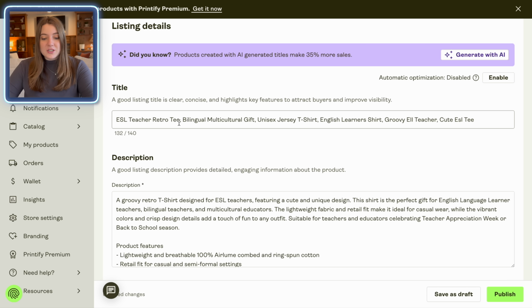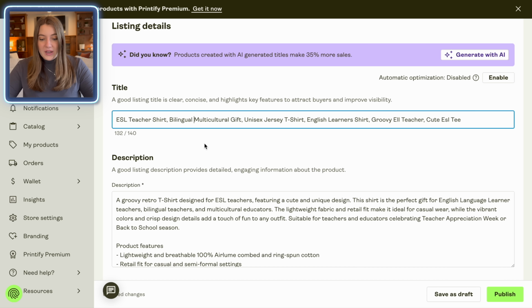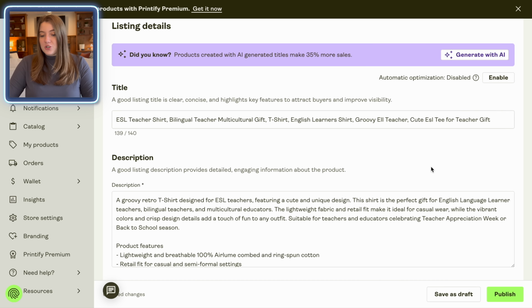So it said ESL teacher, retro tee, bilingual, multicultural, gift, unisex jersey t-shirt, English learner shirt, groovy ELL teacher, cute ESL tee. So this is a good start, but I might even make a few changes. So I'm going to say ESL teacher shirt, bilingual teacher, multicultural gift, unisex t-shirt, English learner shirt, groovy ELL teacher, cute ESL tee. And then I'm going to say like for teacher gift. I think it's really important to have that word gift in there.